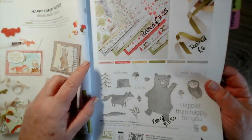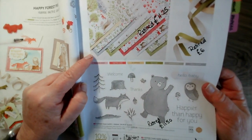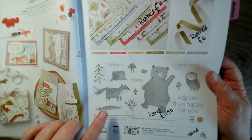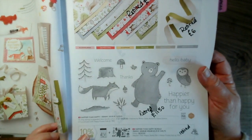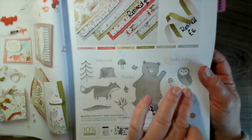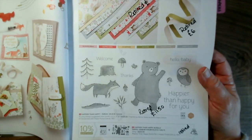Okay, page 46. Happy Forest Friends, this cute paper with the Forest Friends with the bear and the fox and everything, that's retired. That's now £11.25. The ribbons retired, they're now £6. And the Happier Than Happy stamp set is £11.50. It's got this cute fox, bit of ground and bits and pieces, a tree stump, a bear, an owl. And that's £11.50, and the dies that go with that have also retired.